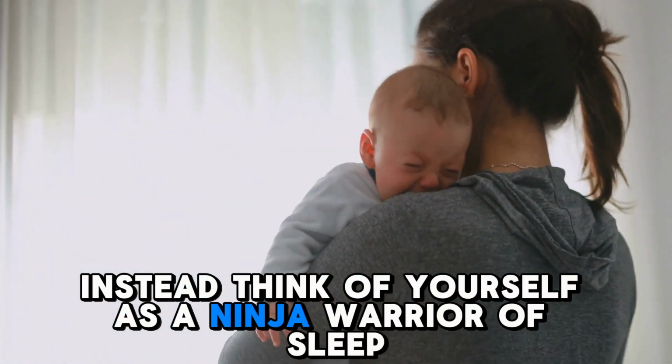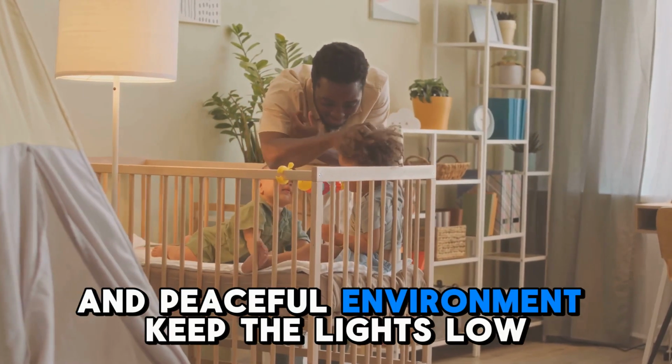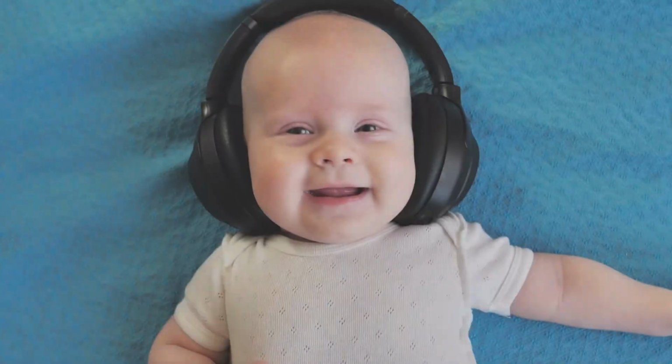Now, when you see those slow blinks, don't mistake them for a sign that your baby's ready to party. Instead, think of yourself as a ninja warrior of sleep. Your mission is to maintain a calm and peaceful environment. Keep the lights low, the sound soft, and the movements gentle.